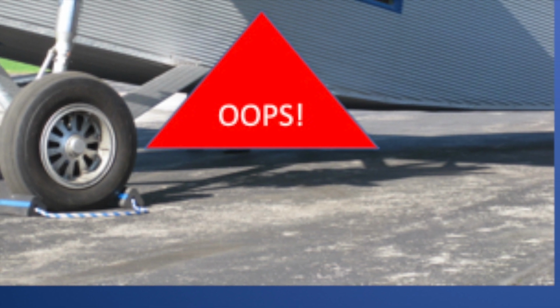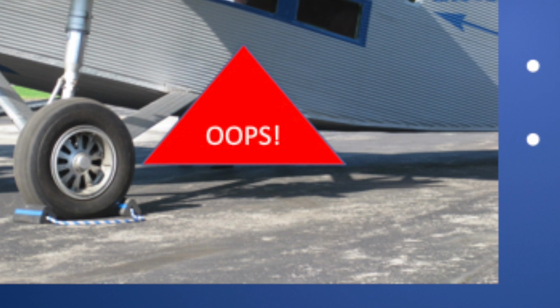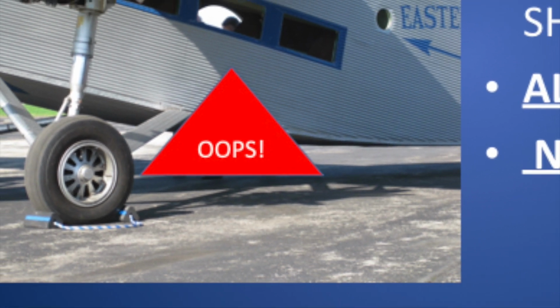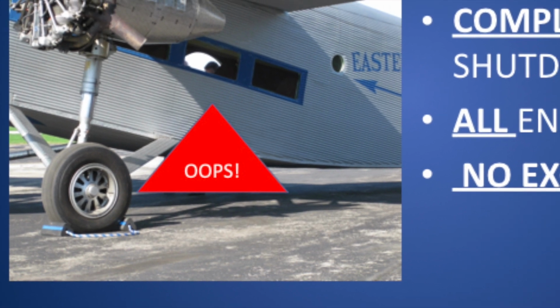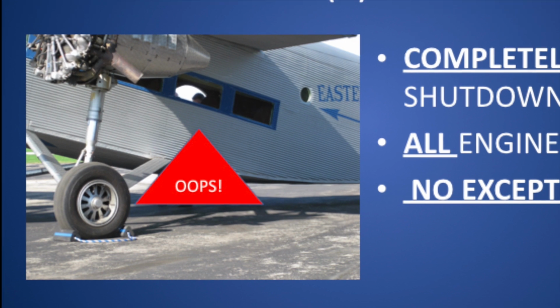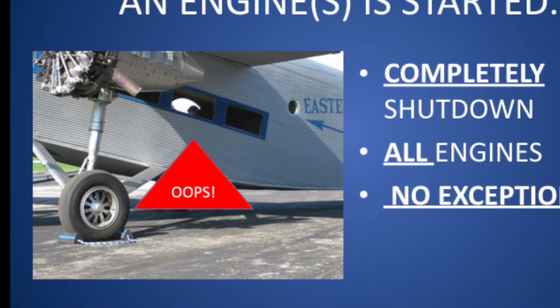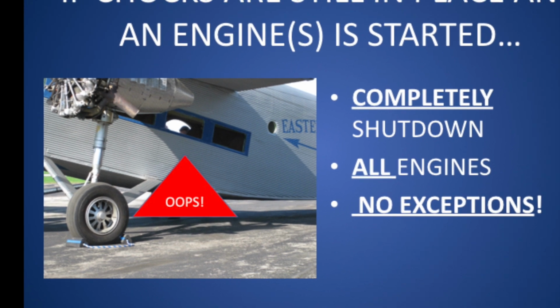If one or more engines have been started and you realize that chocks are still in place, signal a complete shutdown of all engines. The shutdown signal is to move your hand across your throat in a slashing or cutting motion. There are no acceptable exceptions. Shut them down, all of them, and remove the chocks once the propellers have stopped, and then start over.